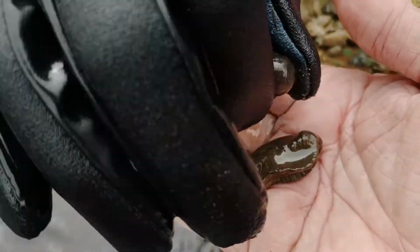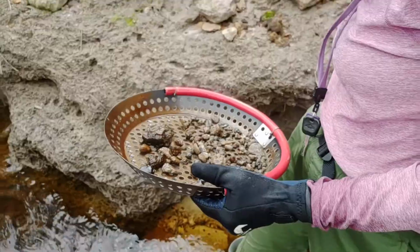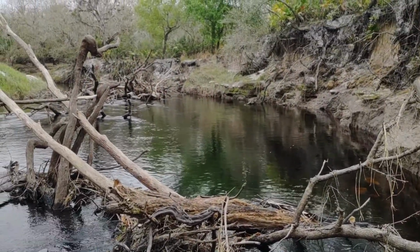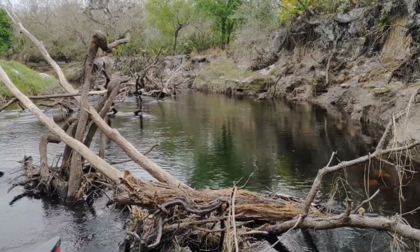Oh, being snatched away from me. I don't get to keep that. Going in the sack. Don't trust me, do you? And I had a little shark's tooth, but it might have gone through the hole. Well, that's alright. You scoop it next time.